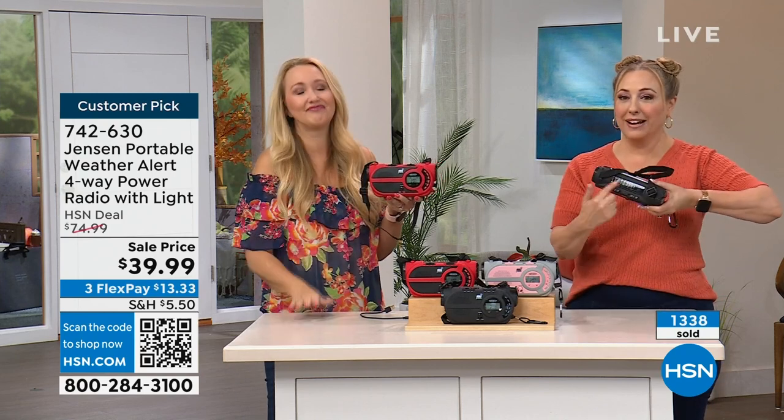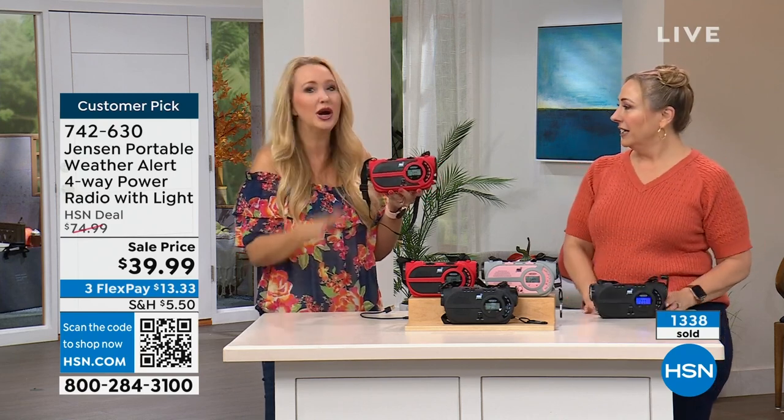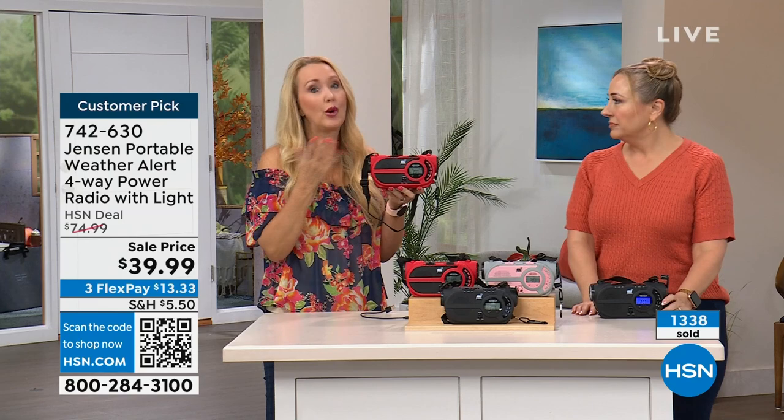In the sun, because of the solar panel. Exactly, exactly right. So super lightweight, only a pound and 1.2 pounds. So just over a pound. Very, very portable. Easy for you to carry along with you.